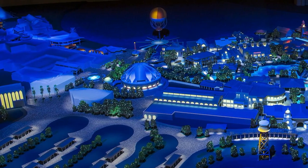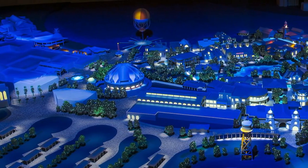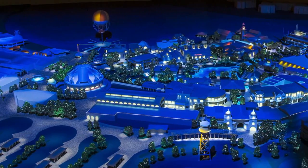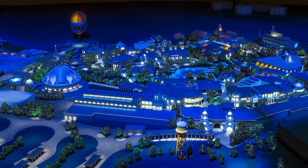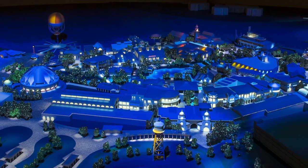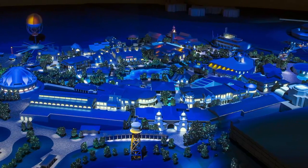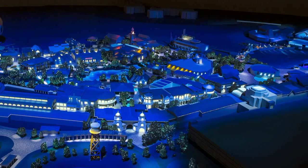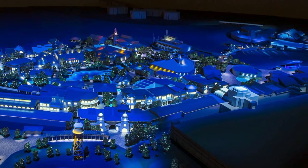Well, here's an overview right there. Again, there's the AMC to the left. There's the Dome. The Dome is Planet Hollywood. The big building with the lights on it, that would be the town center where a lot of the shopping is. Part will be covered. The water going through in the middle is the springs. The landing is where the restaurants are, kind of where Pleasure Island is now.